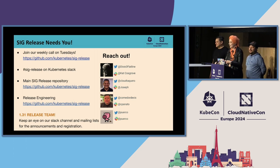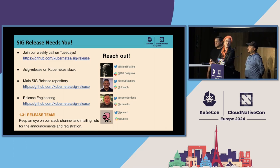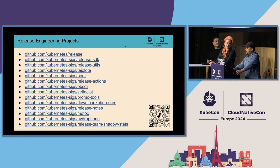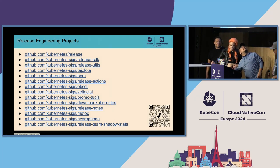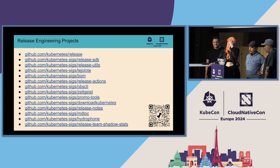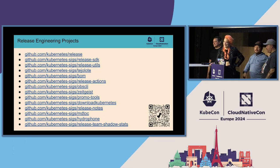So the one that has the most urgent needs is promo-tools, which is the image promoter for Kubernetes. The code base is fairly complicated. So all of the projects in Kubernetes release their images to staging repositories, and then that tool takes them and carries them over to the production registries. That code has a large tech debt and has some bugs in it, and so any help refactoring that one is welcome. It's a steep learning curve, so fair warning.